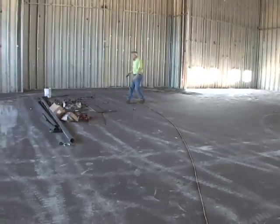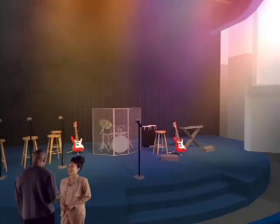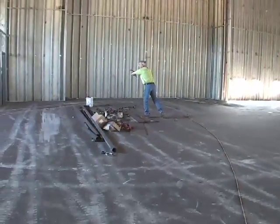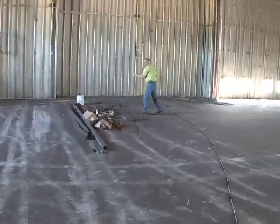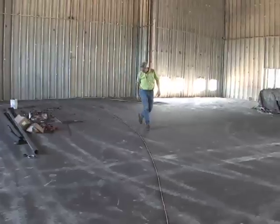And on the platform or the front area, there'll be room for the band up here, room for a big cross that's planned right over here somewhere. And then it stretches from wall to wall. There will be spaces for special conversations up in front as well.